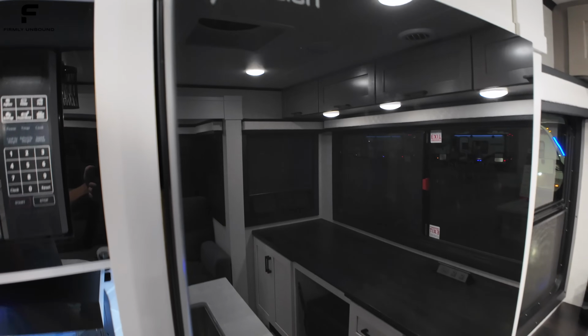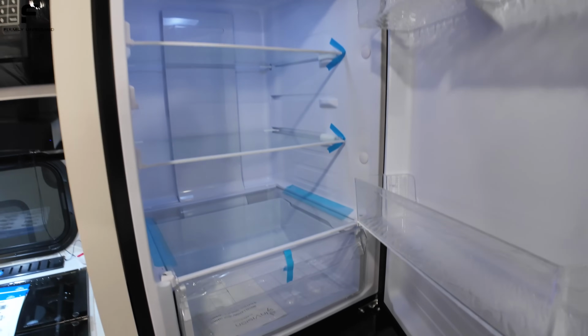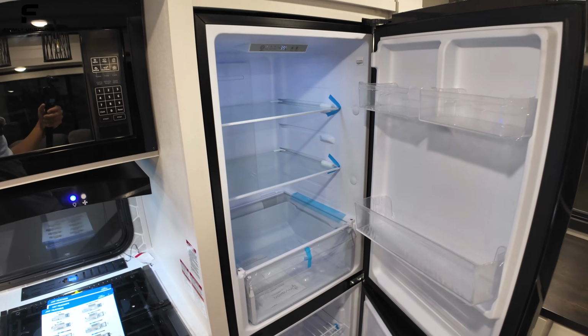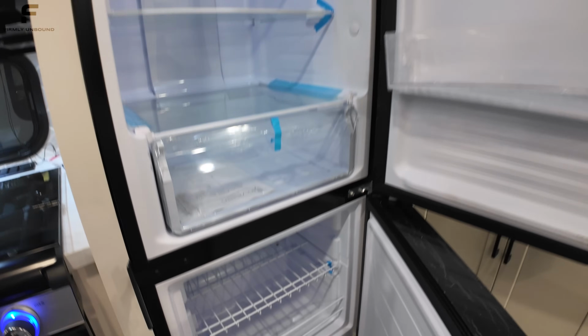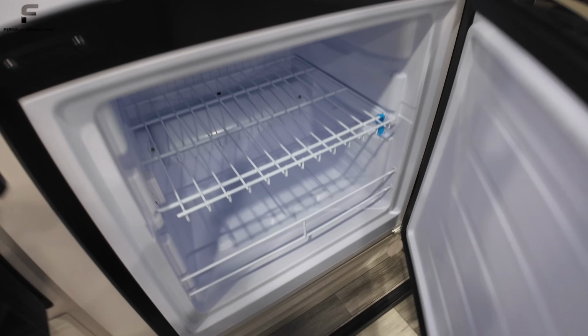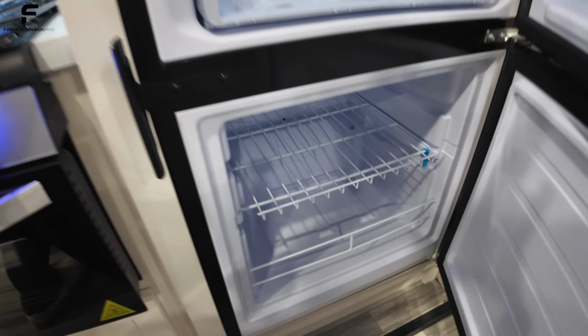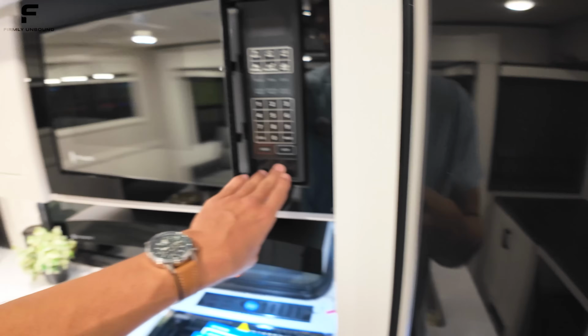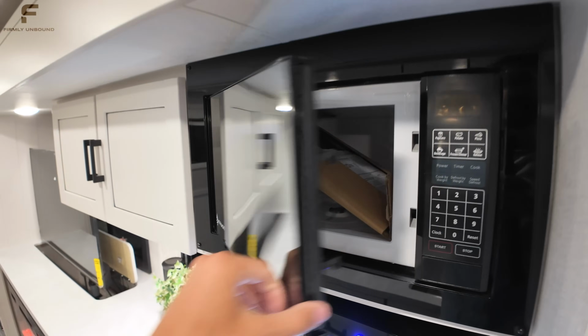We're seeing this across a lot of the Jayco travel trailers. Really like that they are emphasizing the space on the refrigerator side. So you have a lot more refrigerator space, and the freezer space is still decent too, but a lot of that space being emphasized for that refrigerator. Then you have an Envision microwave, Envision stove and oven.